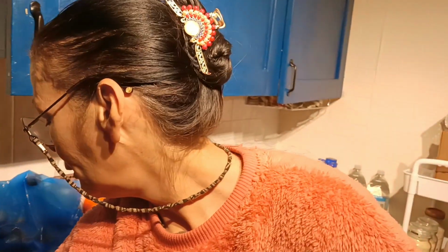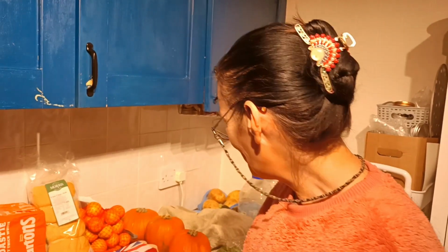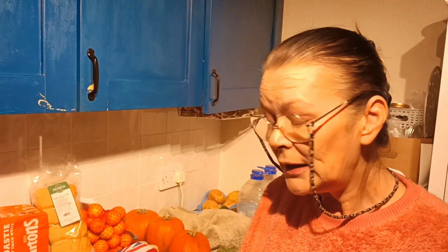So all in all, it's a much smaller shop than what I do, because I'm trying to keep to a budget at the same time. I'm trying to make sure absolutely everything's valid. So I didn't buy any sweeties this week, any biscuits or whatever, but I tend to pick those up on a Friday anyway. We've got enough in store to keep us going.